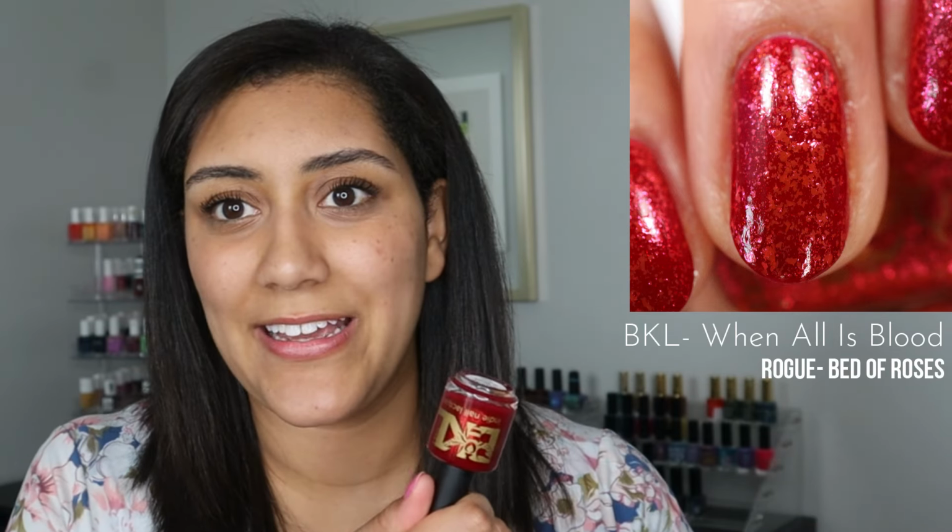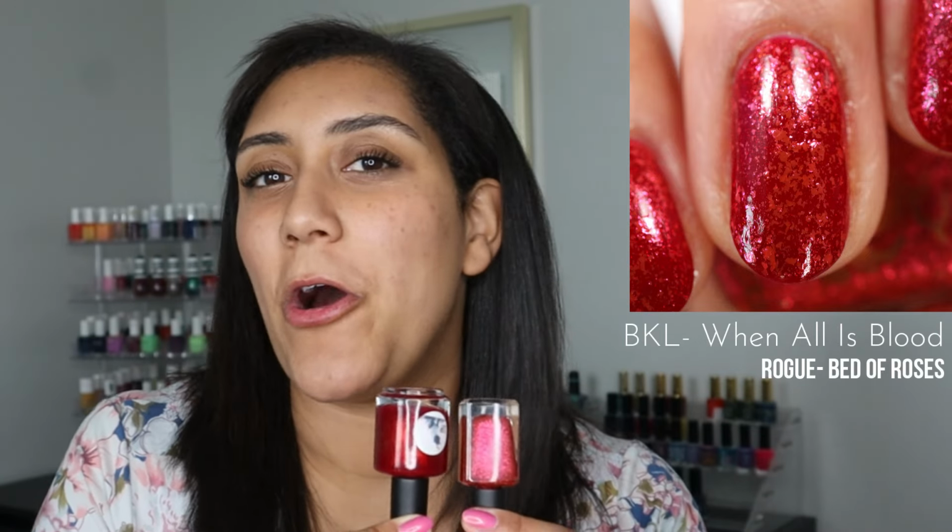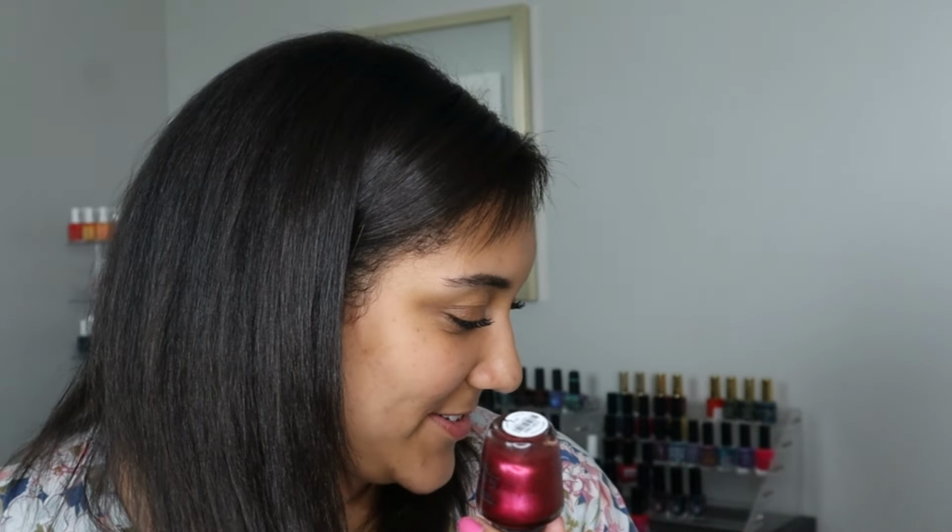But it was definitely a little bit of a letdown coming off the beautiful Bee's Knees lacquer when all is blood all by itself. So this was a little ho-hum. It was okay. And the rest of the manicures I wore in February, I absolutely loved. Let's start with the mainstream one first because there's only one of those.